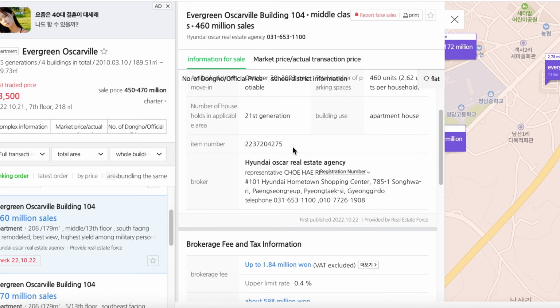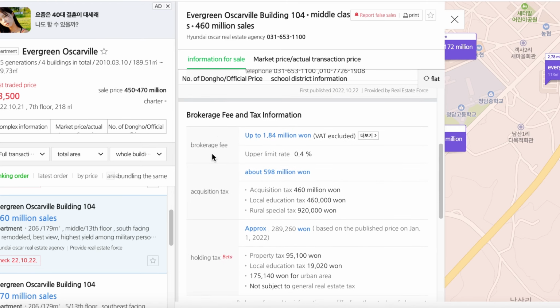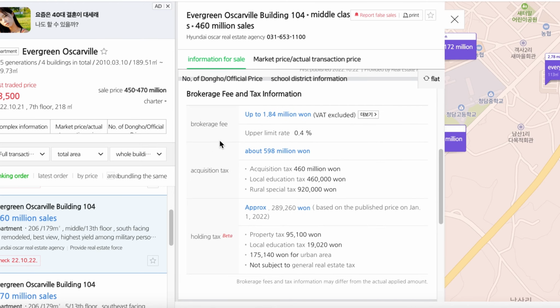You can see the item number, which is like a reference number. You can find out the broker's information here with their phone numbers. And then down here, we end up seeing the brokerage fee and tax information. So all this information here is what you'd be expected to pay when you purchase this property. So you can see up to 1.84 million won, value added tax excluded. And then you see like acquisition tax is 460 million won, education tax 460,000 won, rural special tax is 920,000 won, and so on and so forth.